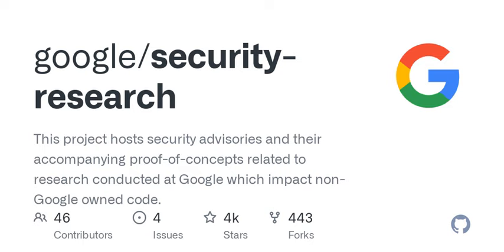So why does this matter? Well, consider the rapid pace of technology and how frequently new vulnerabilities emerge. It's like a game of cat and mouse. Developers are constantly fixing issues while hackers are coming up with new ways to exploit them. The work done by Google in this realm not only helps protect their own ecosystem, but also aids countless developers across the industry.